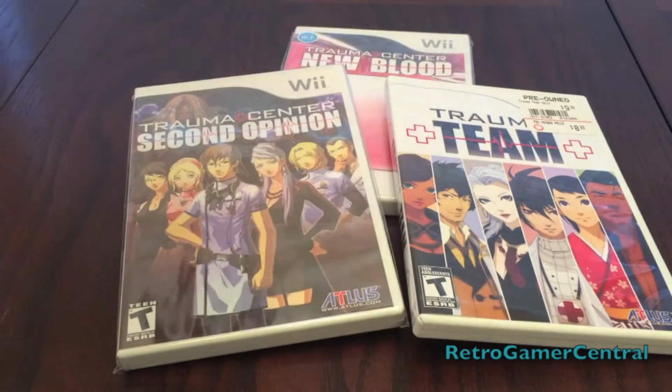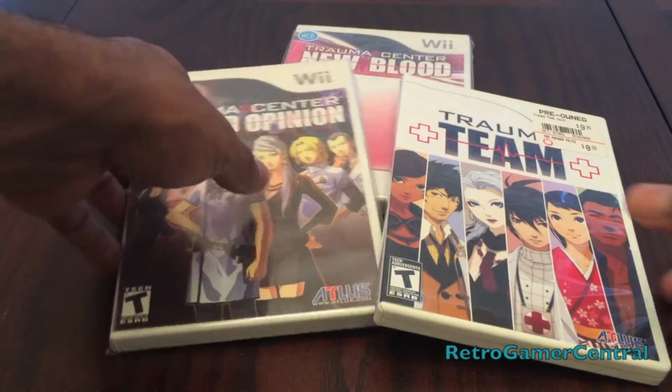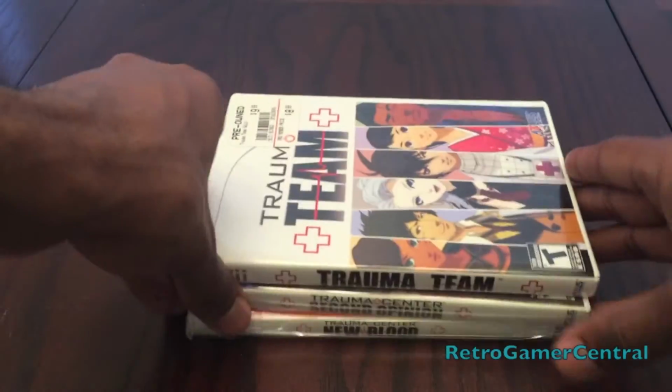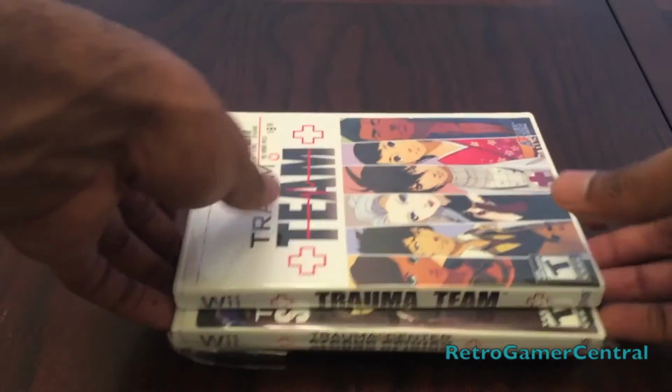Atlus published titles are kind of known for being collectible, so it might be a good idea to pick these up. These are kind of like medical procedure simulators. Has some story elements as well. Pretty cool series. I do suggest picking those up. Trauma Team is the hardest one to track down, in my personal opinion.